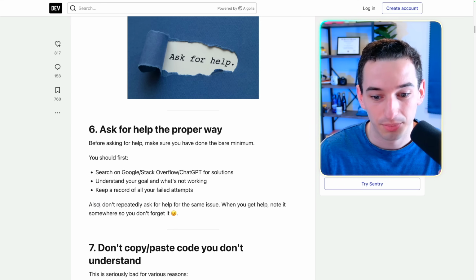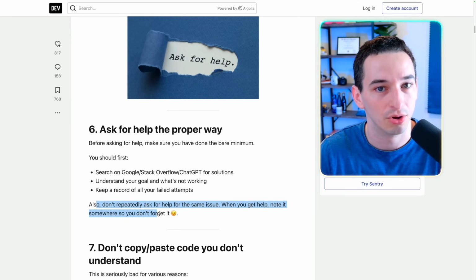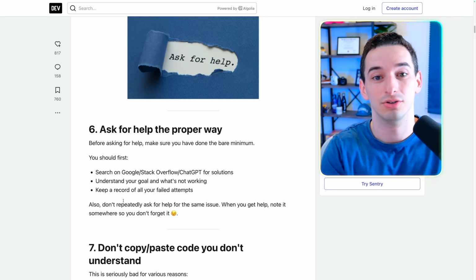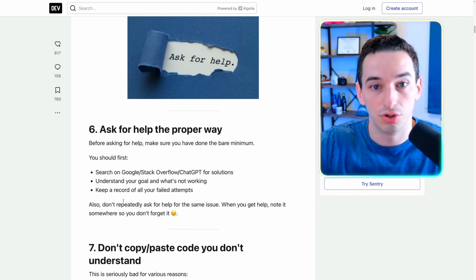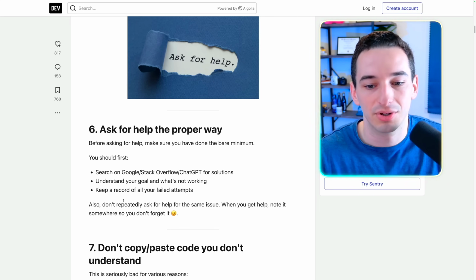And this is a really good point too. Don't repeatedly ask for help for the same things. When you get help, note it somewhere so you don't forget it. And I think this also comes to how you ask for help. If you say, hey, I can't figure this out, can you do it for me? Then you're going to have to do that again and again because you're not actually learning. So instead of just asking somebody to do something for you, make sure you're asking them to actually teach you how to do it so that the next time you can do it on your own.